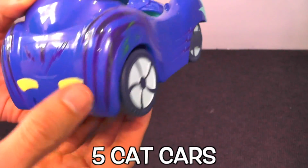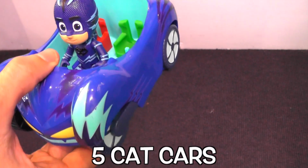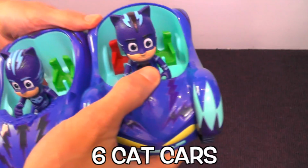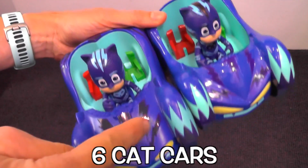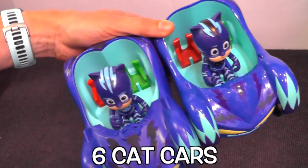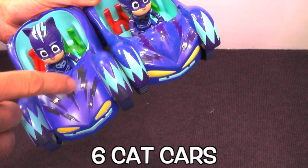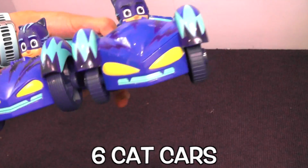But do you know what the difference is between this one and this other one we've got next to it here? Now these are very similar because they're two versions of the same thing. This is the standard one. Do you know what this one's called? That one is the Nighttime Adventures Cat Car, and it comes in a twin pack, and this has a little bit more detail on it, so you can see if you can spot the differences.